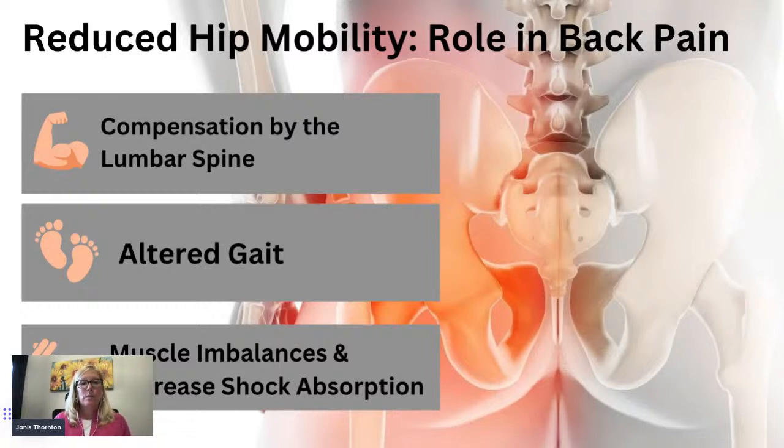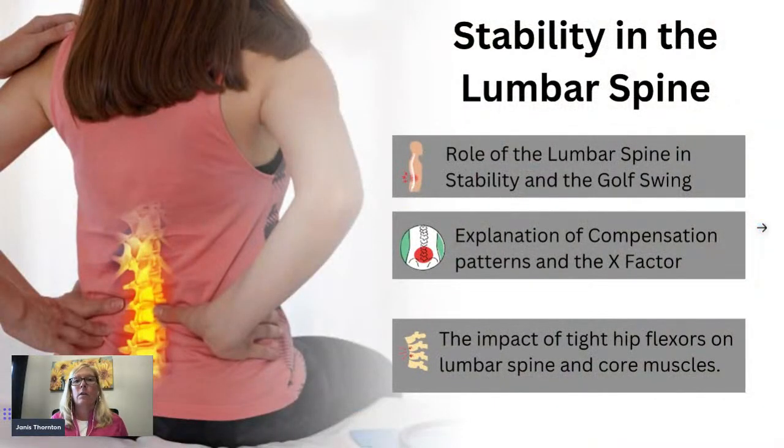And then our hips are supposed to be a shock absorber for our body. And we want our hips to be able to handle being the shock absorber because it takes pressure off our spine. But again, if we don't have good hip mobility, we reduce the ability of the hips to actually be that shock absorber. And if you decrease the mobility, you decrease the shock absorption, and then of course, you start having pain all over the place. And that doesn't have to be this way. Good hip mobility can prevent many common causes of back pain. So let's jump into our lumbar spine.